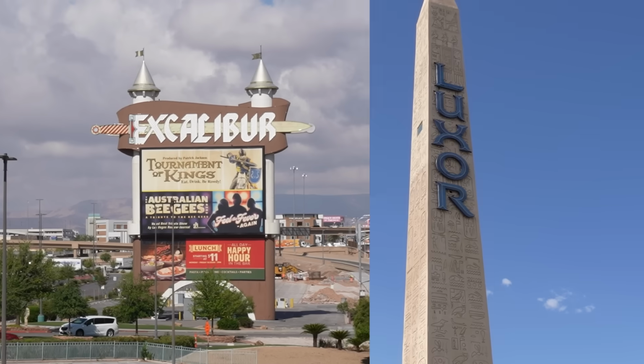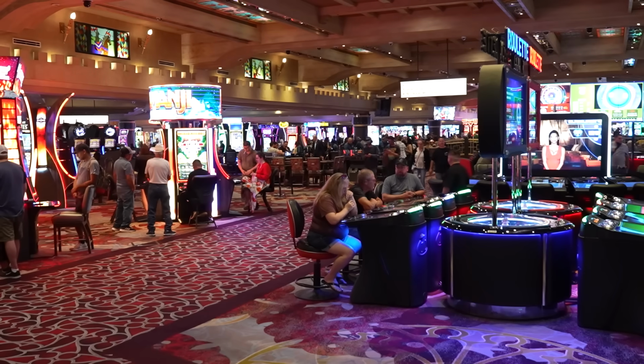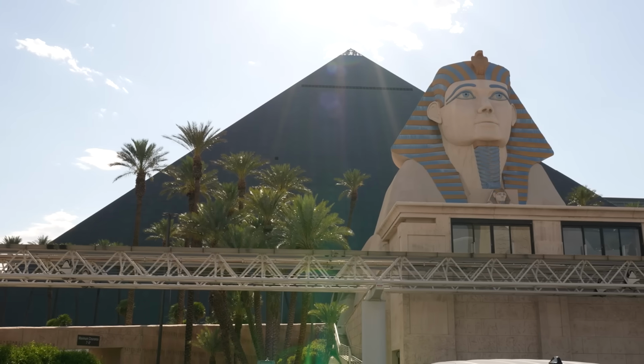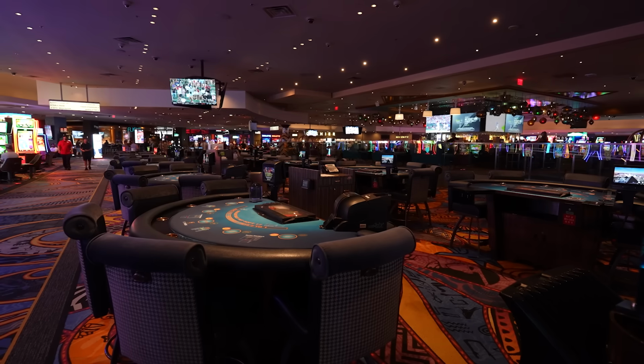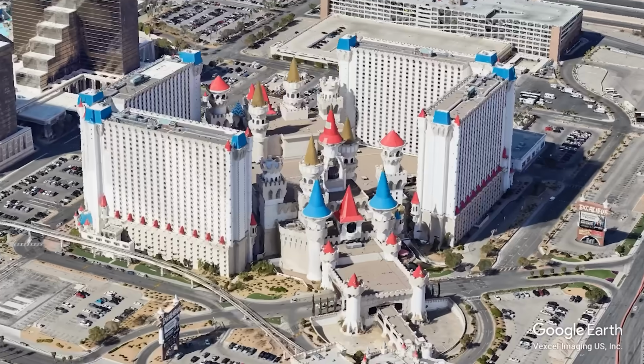Between the Excalibur and the Luxor, you've got 2 of the cheapest ways to stay right on the Strip, and I'm curious, if you stayed at either of these, which do you prefer? Let me know in the comments. Personally, I'd pick the Luxor if I had to choose. The rooms there felt a little fresher, and the overall atmosphere was a little more interesting to me.